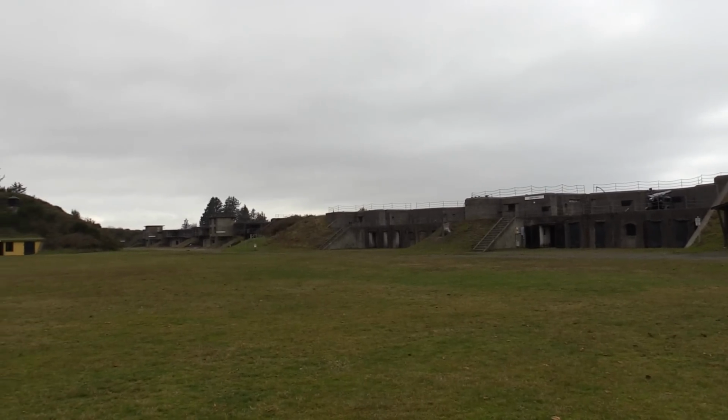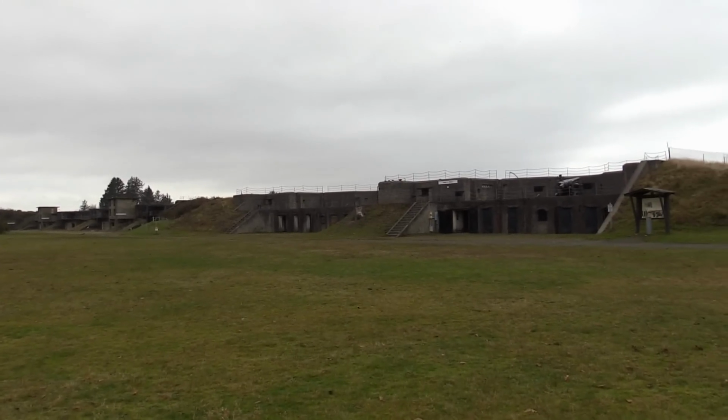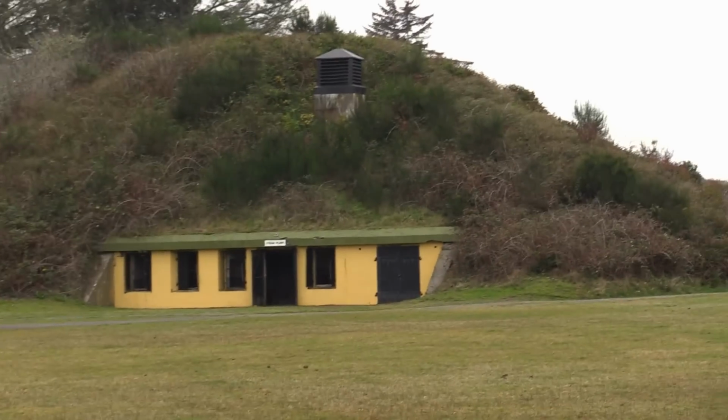I think this is probably the main defense area here. I'm assuming we'll go up these stairs and probably be able to see the coastline right there. A little yellow building over here. Not sure what that is, but we'll go check it out.